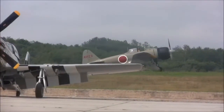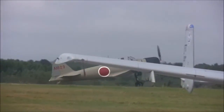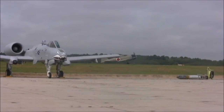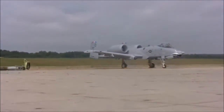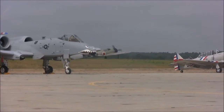A6M Zero fighter aircraft. It was carrier-based, part of the Japanese Navy, with a maximum speed of about 350 miles per hour. It was one of the types of aircraft that was used in the attack on Pearl Harbor by the Japanese.